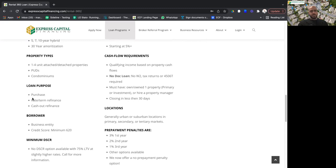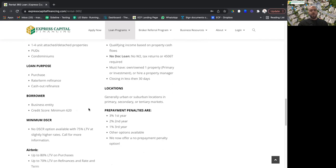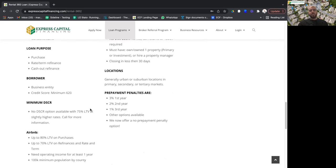Our loan purposes, we mentioned we can do purchase, refinance just to do a rate and term, or we can offer cash outs. Generally urban, suburban locations. We are a little bit more open to some rural than other lenders, but at the same time we do have rural guidelines: if a property is marked as rural, we would not lend on it for this program. Our minimum DSCR is going to be 1.2.